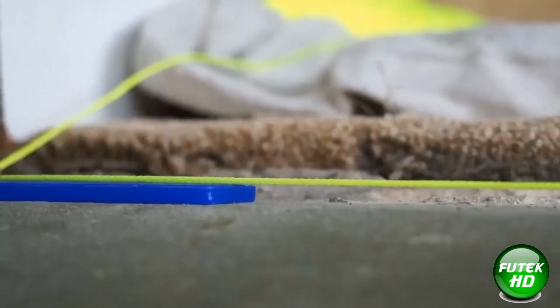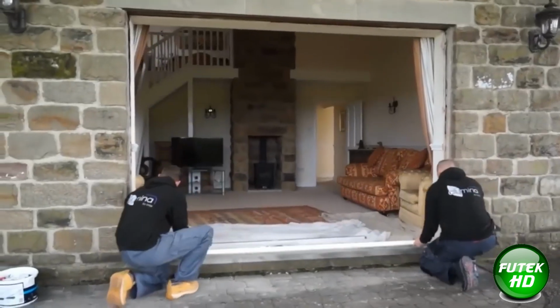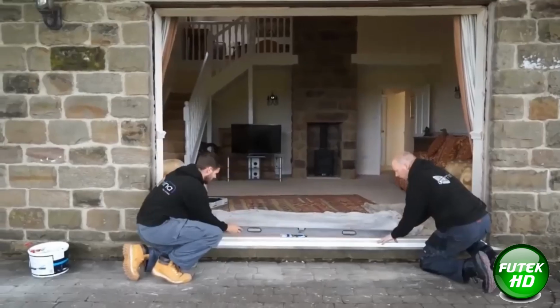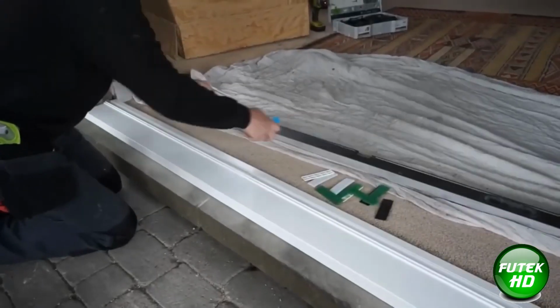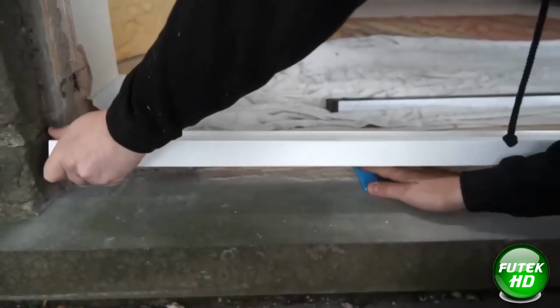Adding packers as needed, gauge the level at various points to prevent potential issues later. A perfectly level threshold not only contributes to the aesthetic appeal, but also plays a critical role in the proper functioning of the door, safeguarding against misalignment and ensuring the long-term durability of the installation.